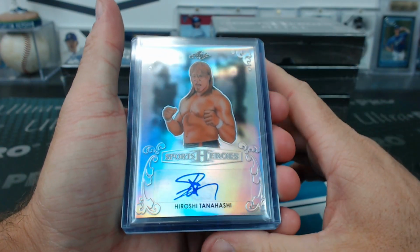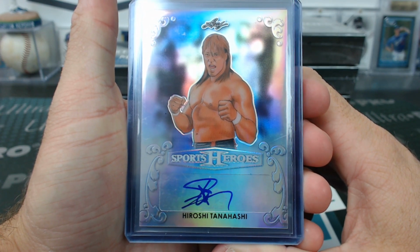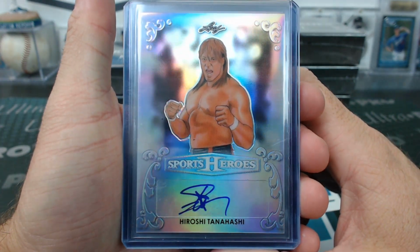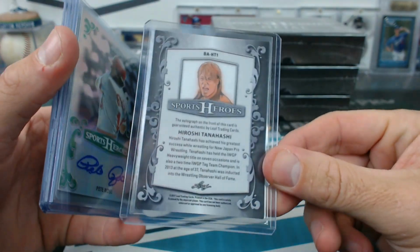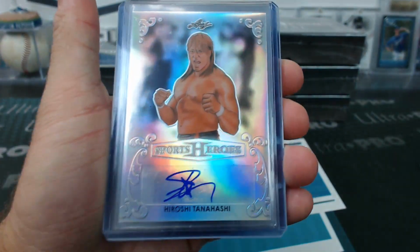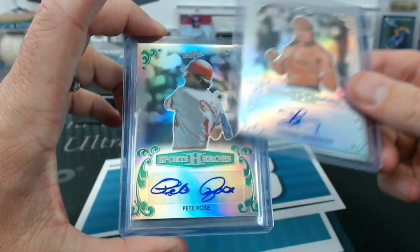Hiroshi Tanahashi. A wrestler. Okay. Hiroshi Tanahashi. It's an animated wrestler. You guys might be surprised. Some of these might be pretty valuable if they don't have other autographs. These Japanese wrestler guys are crazy popular. Some of them.